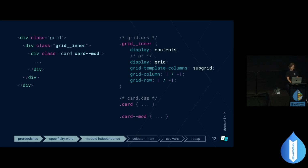By the way, Drupal likes to have extra wrappers around things, which sometimes can ruin, for example, grids. For those cases, you can add a class on the wrapper and either use display contents or use subgrid, which is really awesome. If you really can't add a variant, it's better to let your component react to its surroundings rather than styling a child from the parent. It's still not ideal. You still kind of coupled your modules, but at least all your variations are in one place.